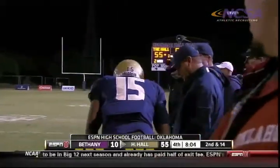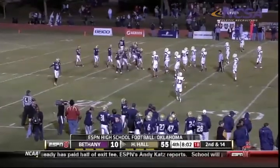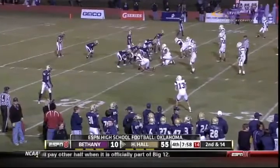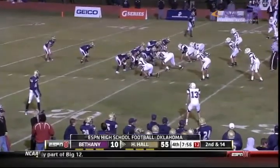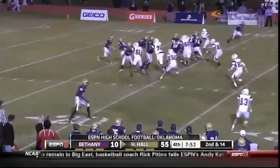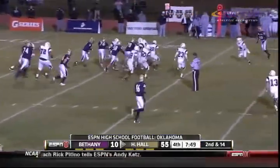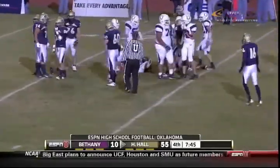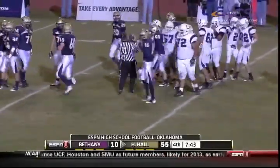One of those where you kind of get the wind knocked out of you. It's one of the worst feelings. It's a bad feeling. Hand off to TJ Schulner. And Schulner gets back to the original line of scrimmage.